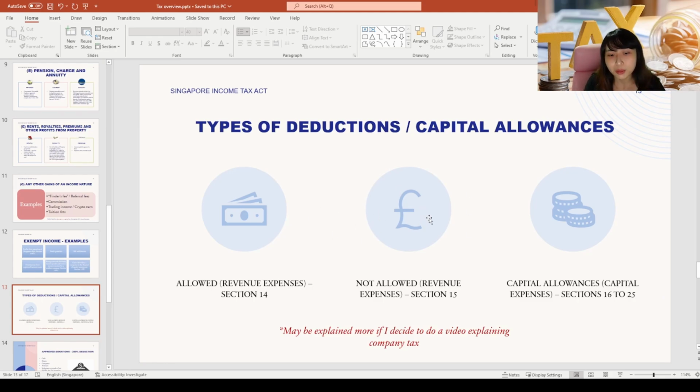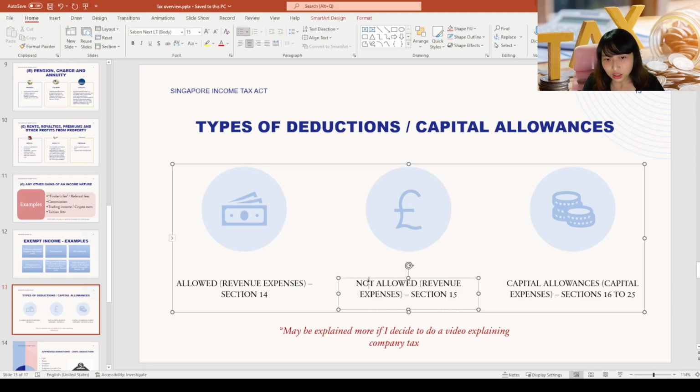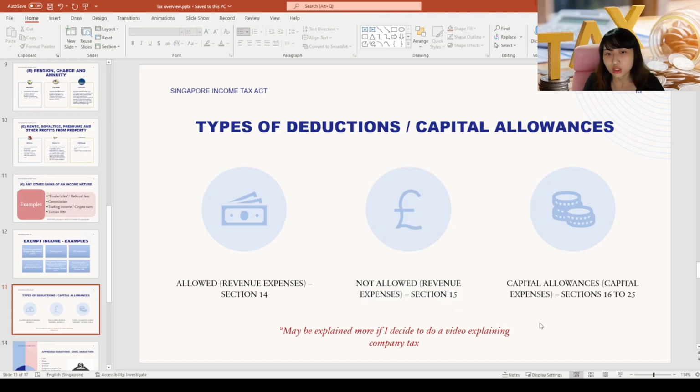Okay, so for expenses, there's allowable expense and non-allowable expense as well. This might be explained more if I decide to do a video explaining company tax, but as of now, I'm just going to give you a brief, rough idea. So allowable expenses can be anything like employee salary. Non-allowable expenses can be like private car expenses, so like your employees use their own private car and then you decide to pay them. This is not allowed to be deducted as an expense.